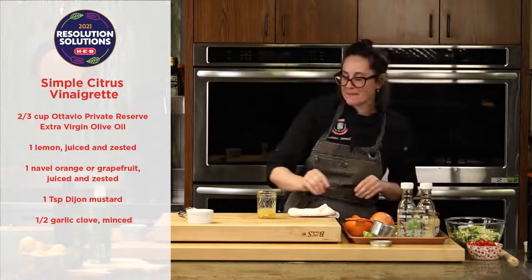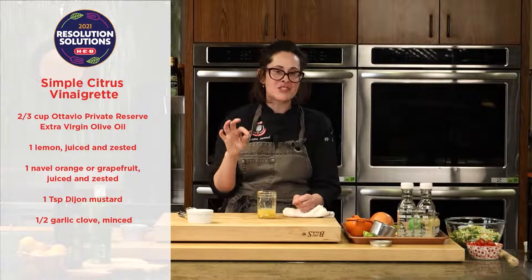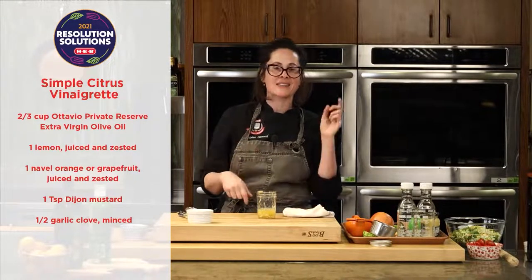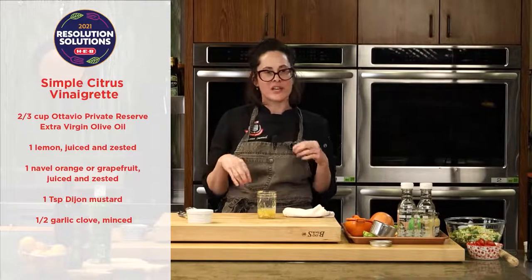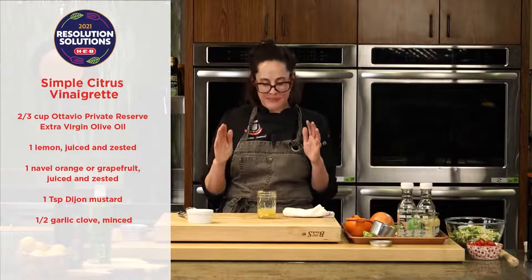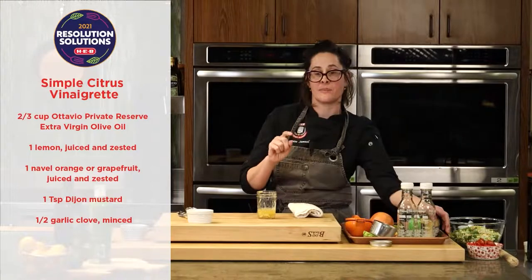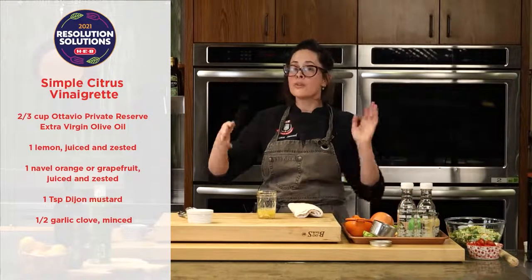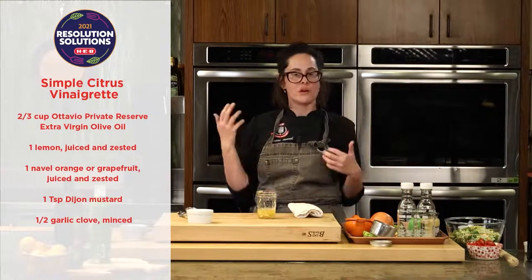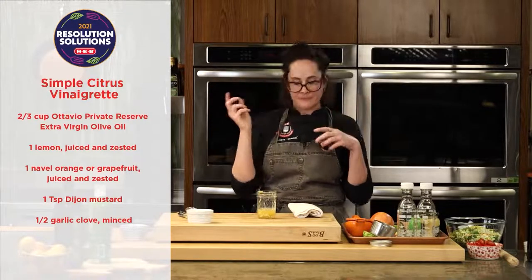Okay, so I did the lemon juice and the lime juice, but I also added some navel orange juice to give it just a little bit of sweetness, just to give it some balance. I threw in that Dijon mustard, and our Dijon mustard is going to be our emulsifier. It's going to take two things that don't normally go together, which is oil and vinegar, and suspend them together.